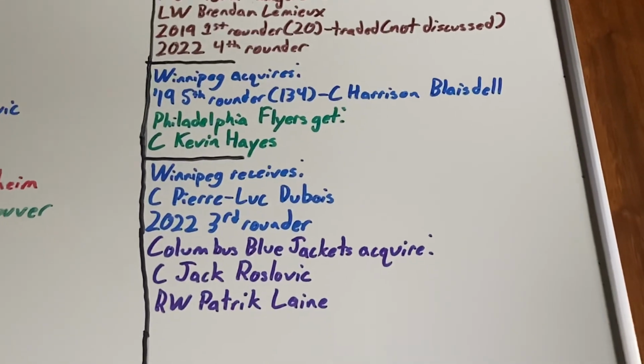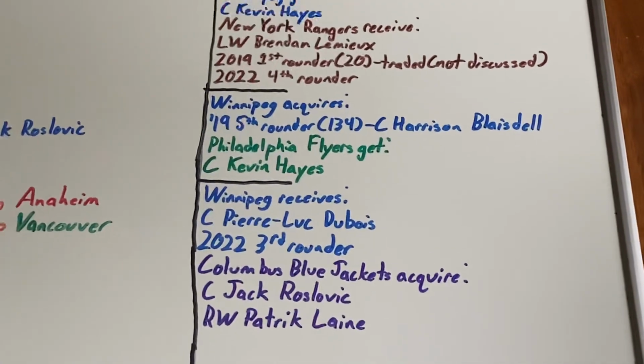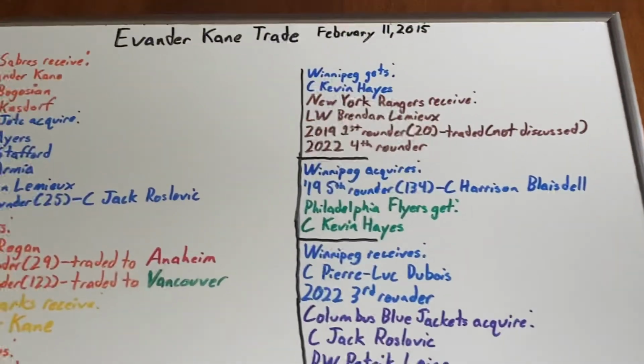He only scored 10 goals with 11 assists. And after the coach, John Tortorella, stepped down, he actually went out and kind of bashed him. So you don't really want that in one of your stars. But yeah, so that is the Evander Kane trade.